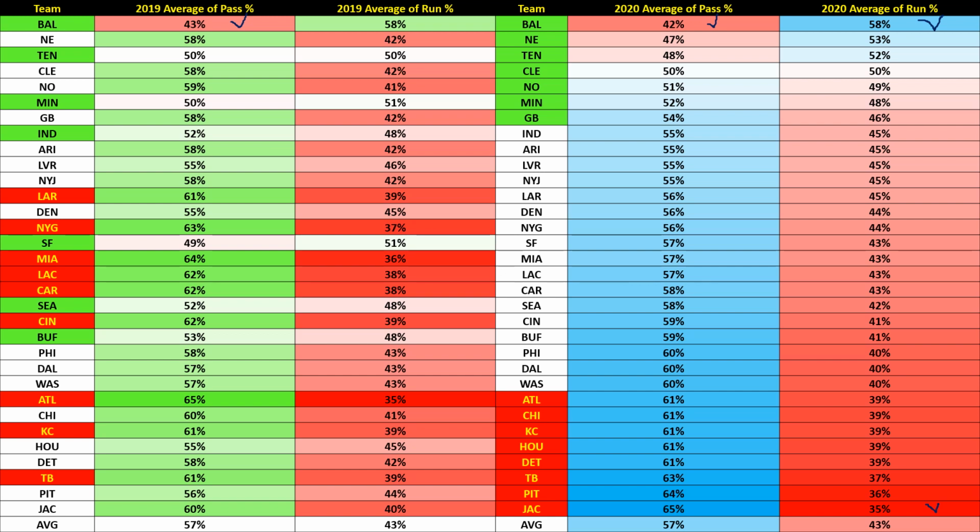Tennessee, near average. Cleveland, dropped down. New Orleans, dropped down. Minnesota, moved up a little bit. Green Bay, went down. Indianapolis, went up a little bit. So you can see who's going up in passing and who's really going down. Jacksonville really did well. It was passing. Pittsburgh, and here's Tampa Bay, our Super Bowl champs.